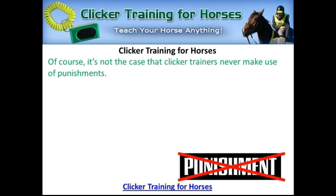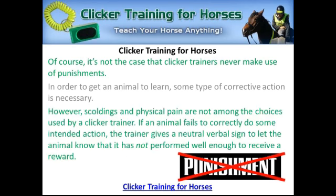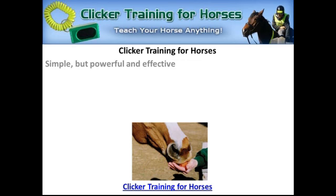Of course, it's not the case that clicker trainers never make use of punishments. In order to get an animal to learn, some type of corrective action is necessary. However, scoldings and physical pain are not among the choices used by a clicker trainer. If an animal fails to correctly do some intended action, the trainer gives a neutral verbal sign to let the animal know that it has not performed well enough to receive a reward. Simple but powerful and effective.